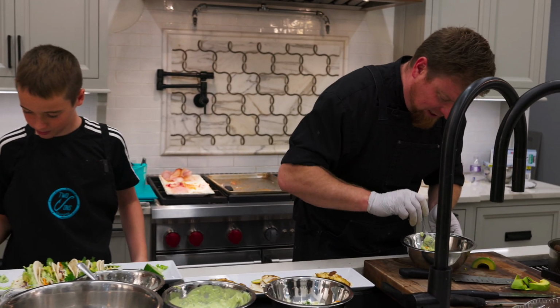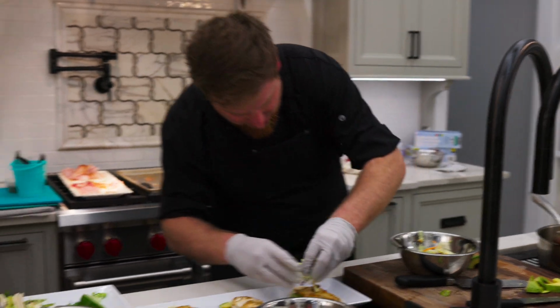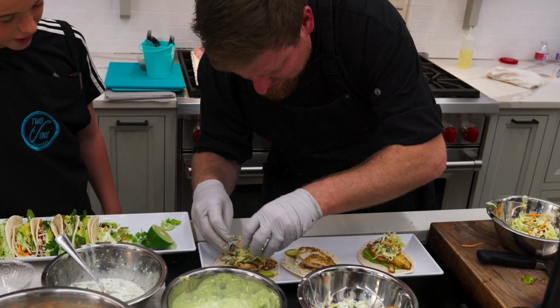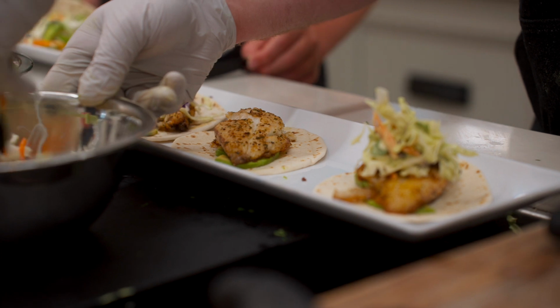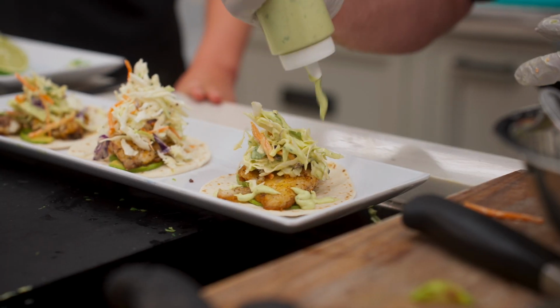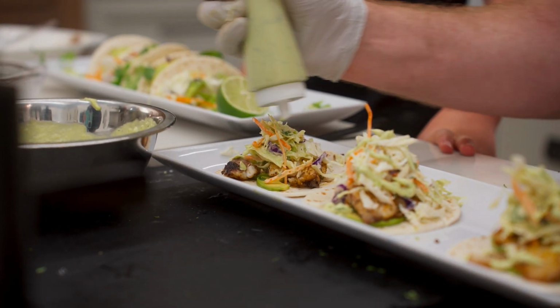Mix that up real light. So we'll just put a little bit here. Try to get it nice and high. Looks like you're hairstyling them. That looks like my hairstyle. No, it looks like you're giving the tacos a hairstyle. That's good. Ugh, I knocked over the hairstyle.